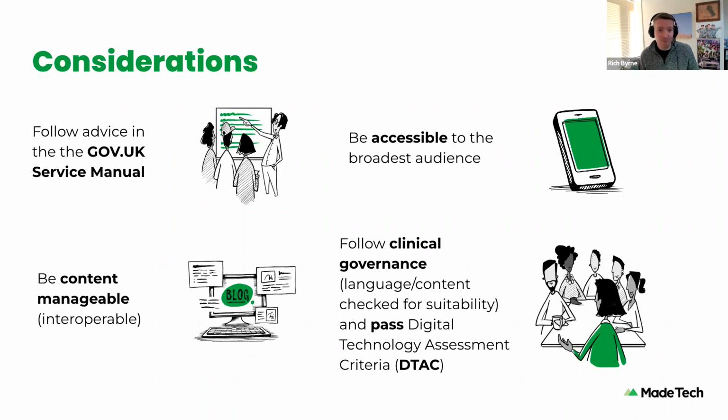We had to really consider what bits of the site could be content managed by the team at NHS One Gloucestershire and the clinical commissioning group, the CCG, and work closely with them to make sure we provided the ability for them to do that. And additionally, we also had to follow clinical governance.